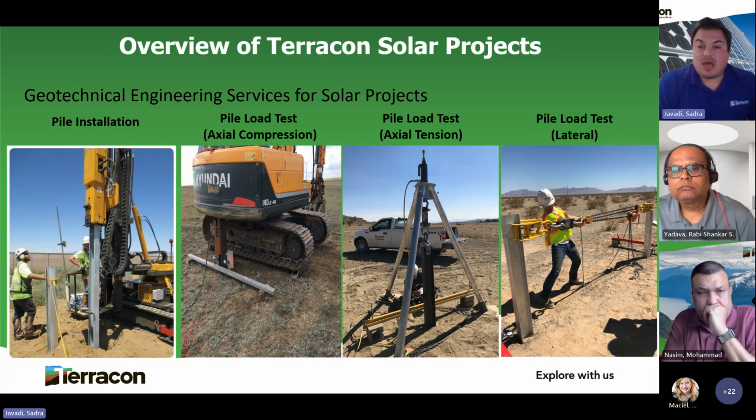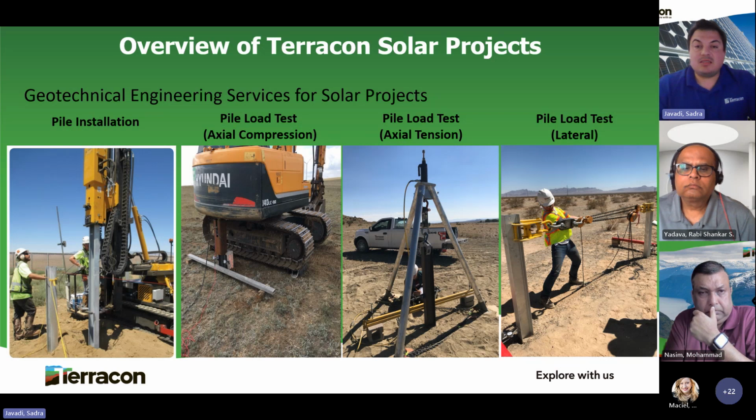It is very easy to carry. It is very, very easy to install, very safe. And so that's a part of the methods and means that we develop in-house.